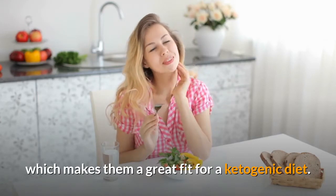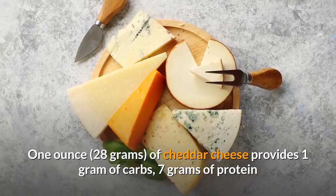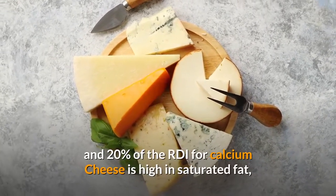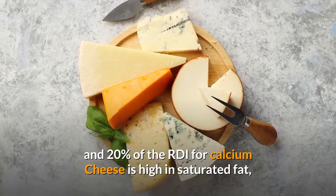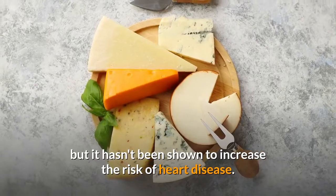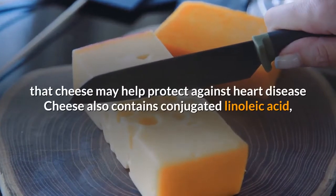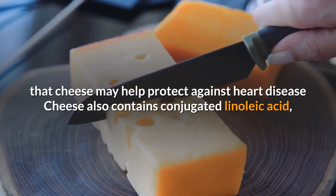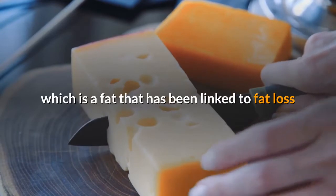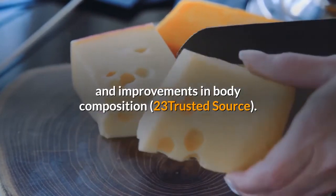1 ounce (28 grams) of cheddar cheese provides 1 gram of carbs, 7 grams of protein and 20% of the RDI for calcium. Cheese is high in saturated fat, but it hasn't been shown to increase the risk of heart disease. In fact, some studies suggest that cheese may help protect against heart disease. Cheese also contains conjugated linoleic acid, which is a fat that has been linked to fat loss and improvements in body composition.